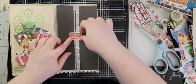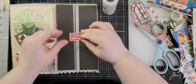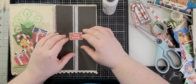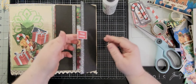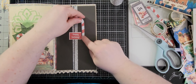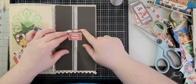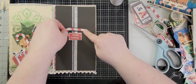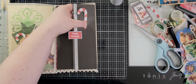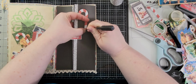Now, I'm gonna go ahead and put this on, and I'm just gonna glue it on half. So I want this to open. Could also be used as a little tab to open that up. And then let's see. I don't really know if this is going to function as I'm thinking that it will, but I don't know. It's kind of cute, I think. So that needs to go right there. Here we go. Oops.